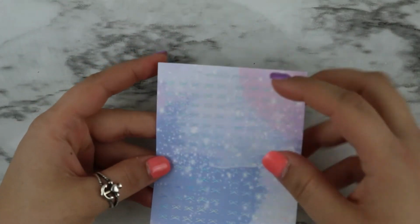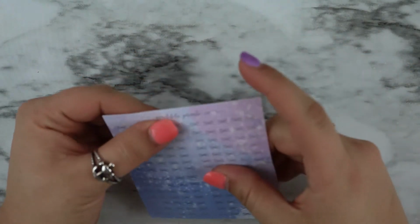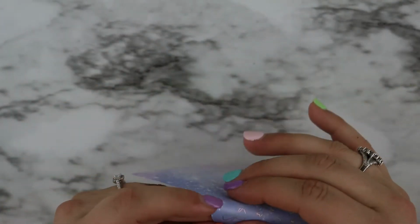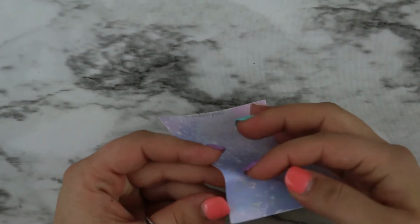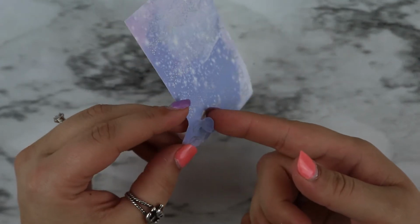Okay, then you have your headers. So they are header size, you can see. Header size, and they are bows. I really like this paper she's using. And then you have your flags. So these are just all flags, and then some bows down here. And the bows are cut out like regular bows. So as you can see right there.